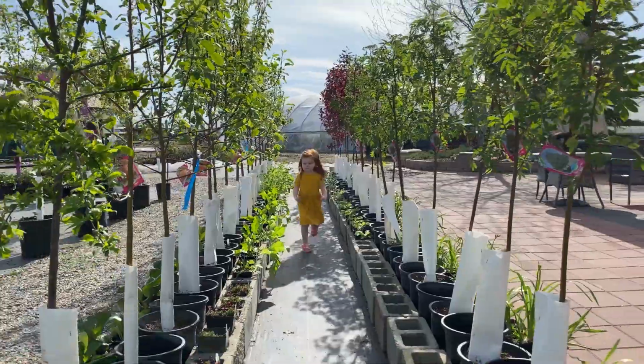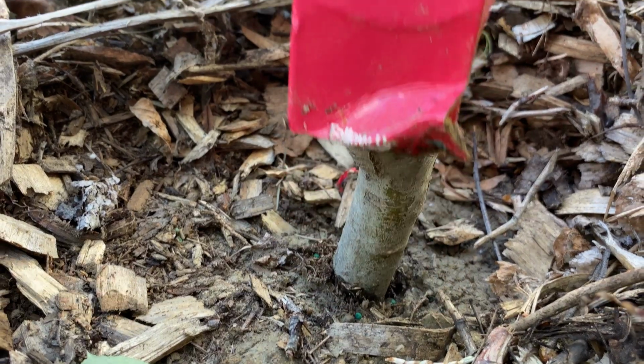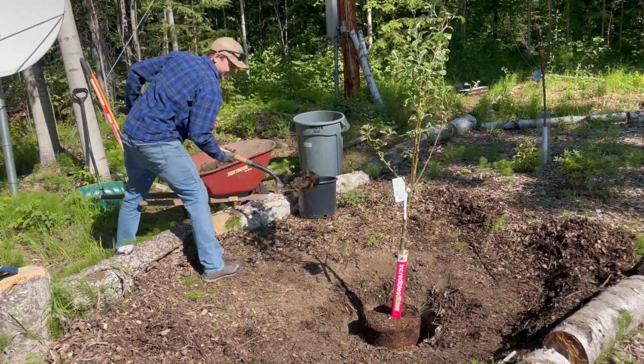Don't waste another year. Head to your local nursery, pick out your favorite variety that has been grafted onto a cold, hardy rootstock, and plant it in an area that doesn't get standing water.